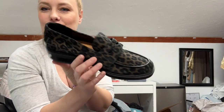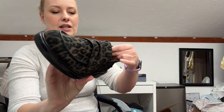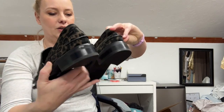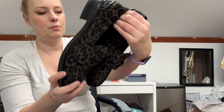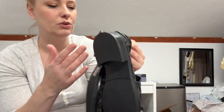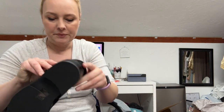This made up the box for sure. These are a pair of Rag & Bone loafers, leather loafers, and they have a leopard print on them. They look to be in really nice condition. Rag & Bone shoes actually usually sell pretty well for me. These look like they were not worn, you guys. Look at that. They still have the sticker. They don't look worn at all. And I'm trying to see where the size is on these ones.